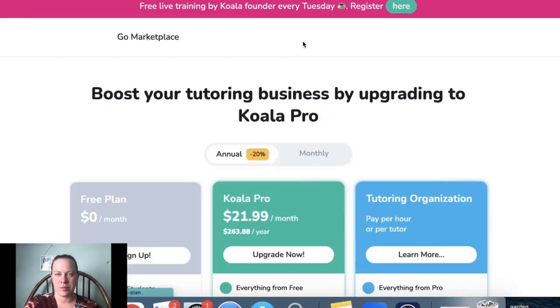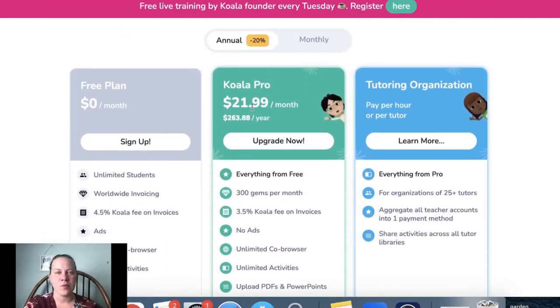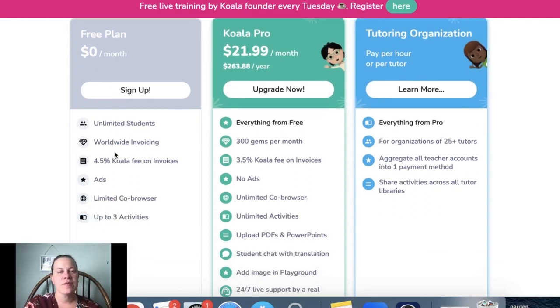You can go to the pricing here to see what it's like. So for Koala Pro, it's $21.99 a month, which if you think about it, if you get one student, it's already paid for, but you can also do a free plan. On the free plan, you get unlimited students. You can invoice. I didn't show you how to do that. I'm going to show you how to do that too.